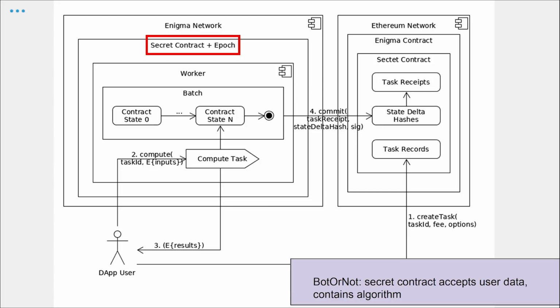So each node will deposit an amount of token, and depending on how much token they've deposited, that will affect their likelihood of ever being selected as a worker for a contract.